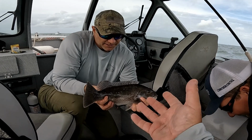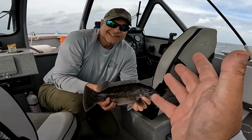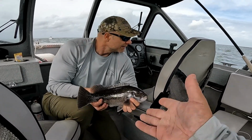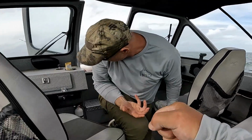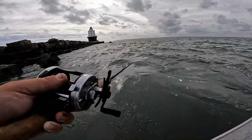So my camera dies at the most inopportune time. Josh gets a big old tog right here. It is unfortunately a half inch short than we need for legal size, so it's got to go back in the water, but I'm sure we're going to find one somewhere. Great job, Josh, there. Yeah. A little bit of a quiet time right now.